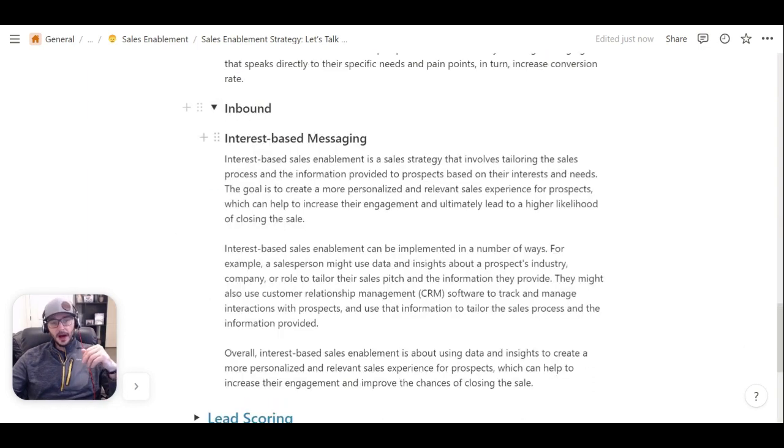Now with your inbound, of course, there's a difference. If you've got inbound leads coming from marketing, you can start doing interest based messaging versus the persona based messaging. And interest based messaging is always better than persona based.